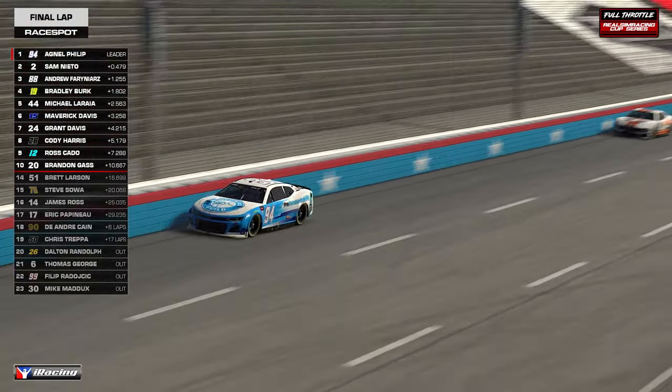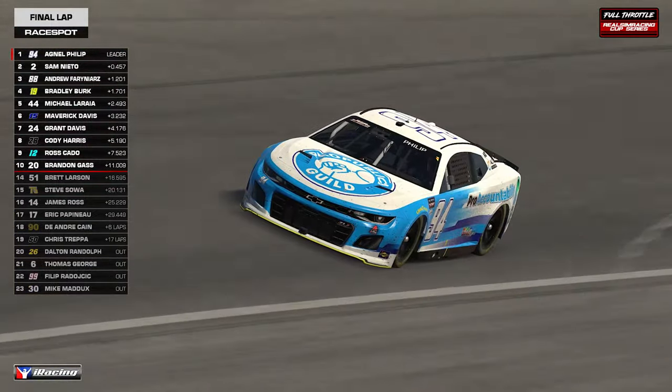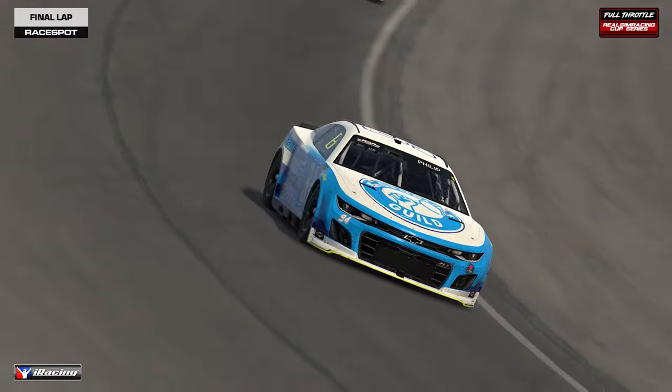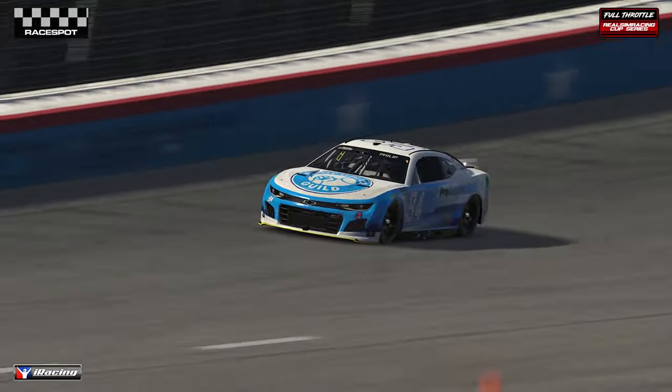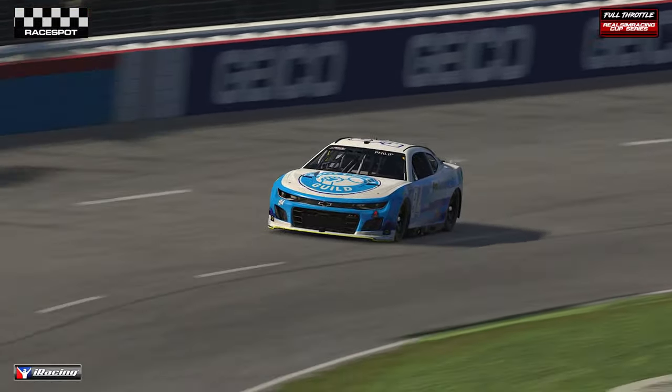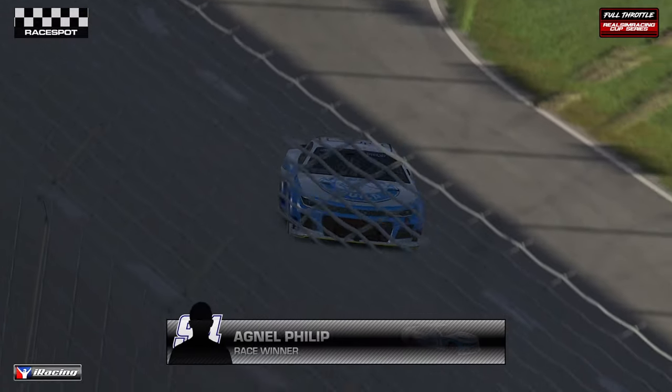Frenosh trying to close on Nieto. No battle for second and third either. Phillips got space in four. He's clear of the traffic, and he has done it yet again. Three straight full throttle Cup Series wins for Agnew Philip.